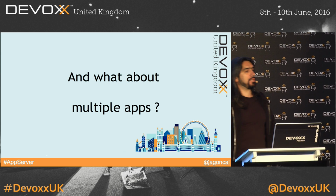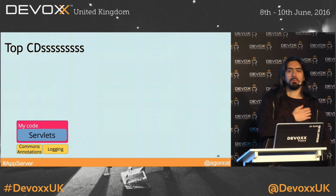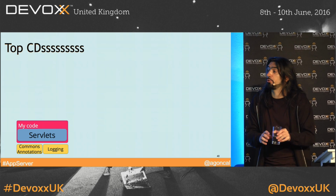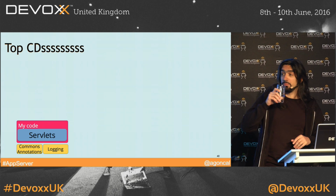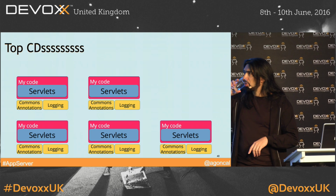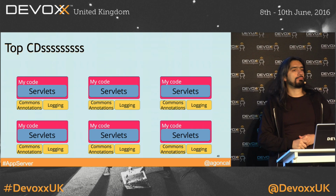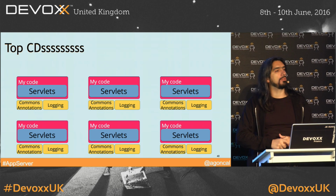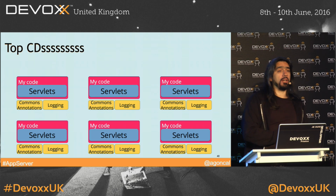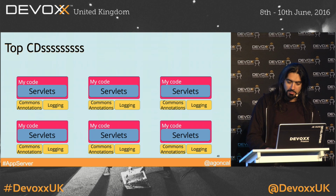And what about multiple apps? Yeah. You know, this is a microservice. I was talking about buzzwords. This is a microservice. Top city is quite small, so I want to have plenty. And imagine when I have Java 9 modules, because I just need a couple of JVM modules. Easy, let's do that. They listen on different ports, so I can do that really easily.